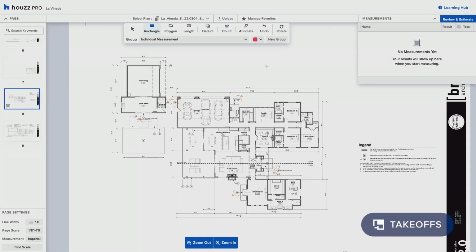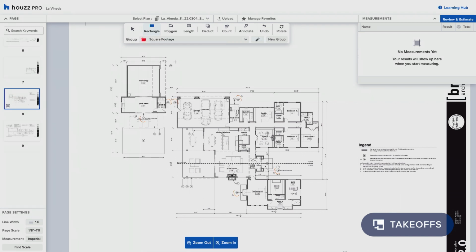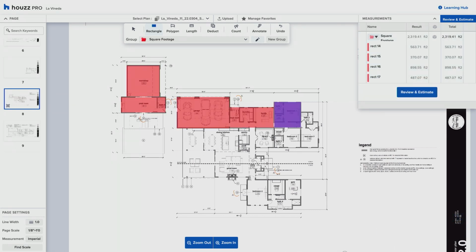I'm sure all of us have done it, but forgetting one simple thing can cost you thousands. Let's start a material takeoff for your project. At the top here, we have our measurements. I'm going to use square footage on this place. And it's as simple as a click and drag. And you're going to do this all the way through the project.